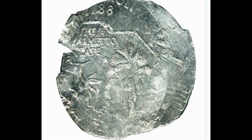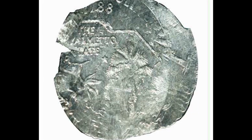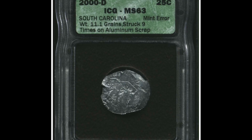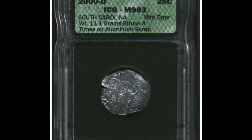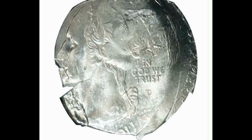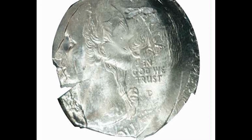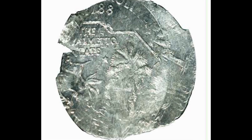Here we have something that looks like scrap, but it's anything but. This is a 2000-D 25-cent South Carolina statehood quarter struck 9 times. That is so many times that one quarter can get struck, and that's why this quarter looks completely obliterated, just completely damaged. And this one quarter that looks like scrap metal sold for $2,990.